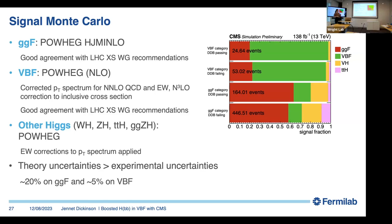Things are a little bit complicated for the gluon fusion because you have all of these extra production modes that I said were small. They still contribute, and you do have a little bit of VBF still sneaking into your gluon fusion category, but it is dominated by more than half gluon fusion.